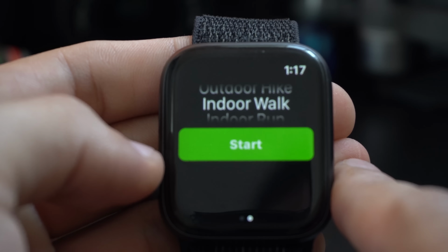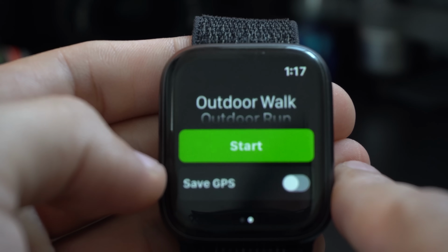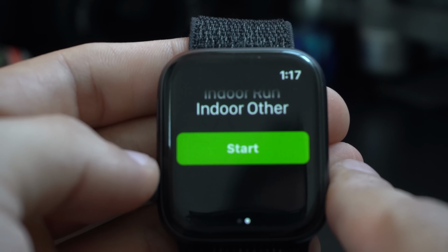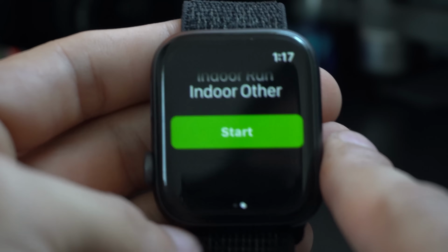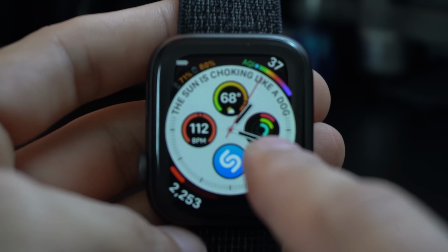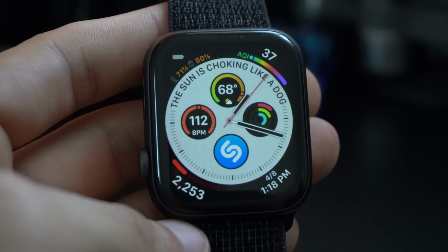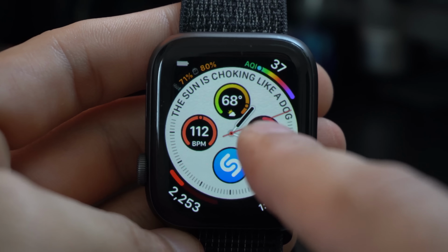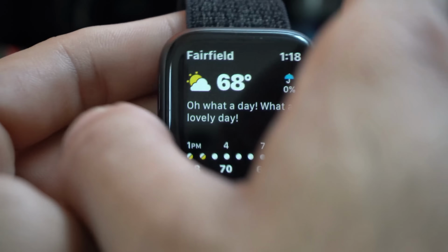But when you swipe to the right, you can also do a GPS tracking run, indoors or outdoors. Of course, indoors there's no GPS tracking though. But it's a free to download app, and I've been using this primarily for my steps, and I love it because this is one thing that the Apple activity rings is missing. The ability to display the steps you took a day. It just shows you the rings and that's it.